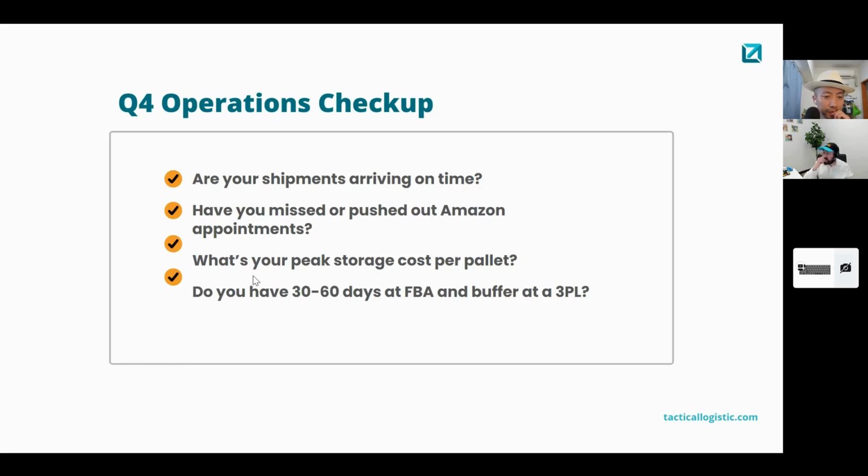So keep in mind Amazon charges per cubic foot. Imagine I send 10 pallets into Amazon, you're potentially paying between $168 and $192 per pallet per month in Amazon storage facilities for Q4. So keep that in mind.